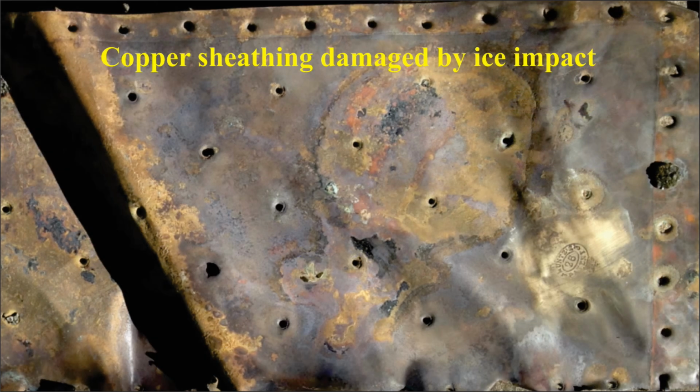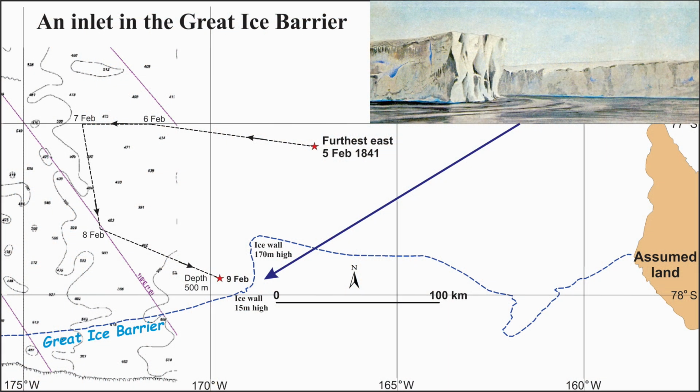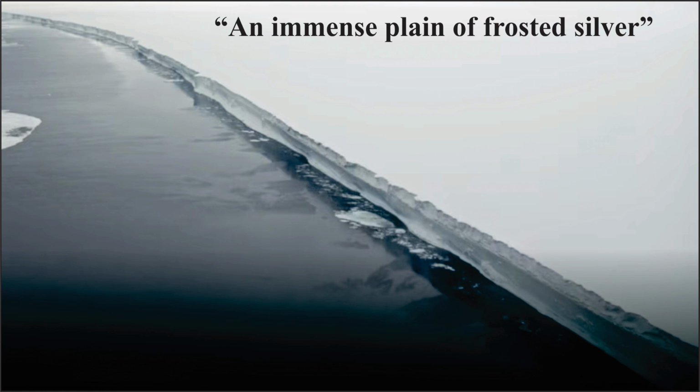This was their furthest point east of Cape Crozier. Bashing through the ice had taken its toll on the ship's hulls, stripping much of the copper sheathing. Ross called it quits, turning back west. Back in open sea and observing clear water to the south, Ross decided to have one more look at the ice wall. At 5:30 a.m. on the 9th of February, HMS Erebus sailed within 500 metres of the barrier, entering an embayment within the ice wall, which sloped down to a height of only 15 metres, thus affording Ross a view of the smooth upper surface, which he described as an immense plain of frosted silver.